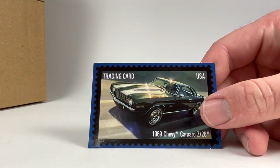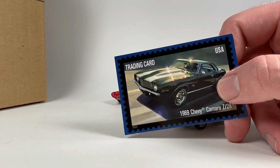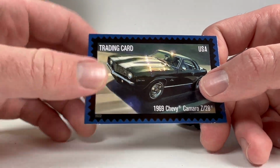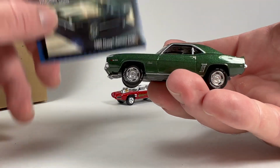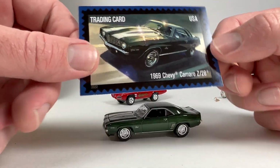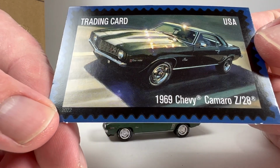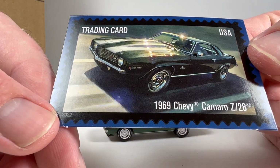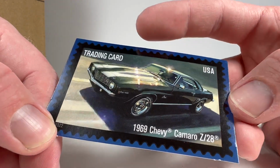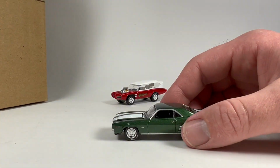Like Auto World, for example, would be, which is also made by Round 2, in case you're not familiar, or released by Round 2. That's more of a sterile line, not as fun. Johnny Lightning is fun. Like, they put the fun in collecting, and that's really kind of a cool component to collecting Johnny Lightning. You got this pretty sick picture here of a Camaro. That apparently, I believe, appeared on a stamp. It looks like a painting of a Camaro. It's very painterly. And United States Postal Service on the back of that little card there.